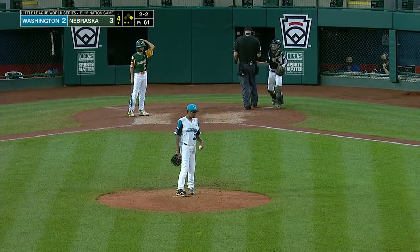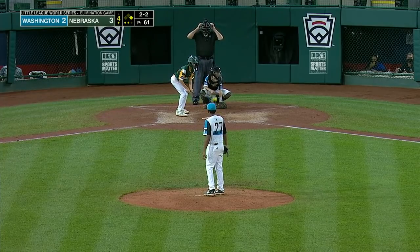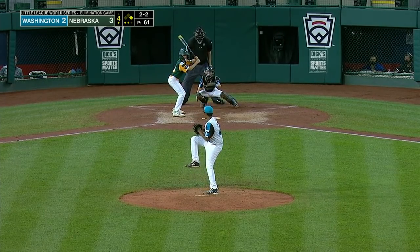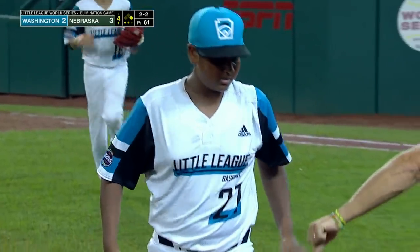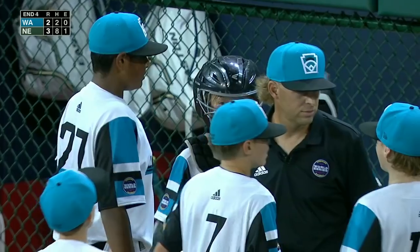Midwest champions, they beat South Dakota, who we have seen get off to a 2-0 start in the regional championship game in the Midwest. Top two teams from each region make it to Williamsport this year. And now another 2-2. Took something off it, and he picked up strikeout number six. Sanath Chari doing his job. Washington right in this game. 3-2.